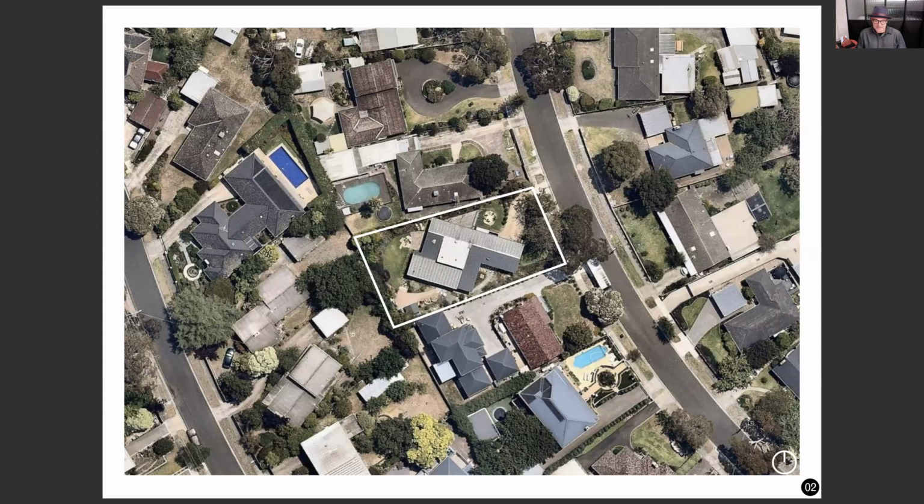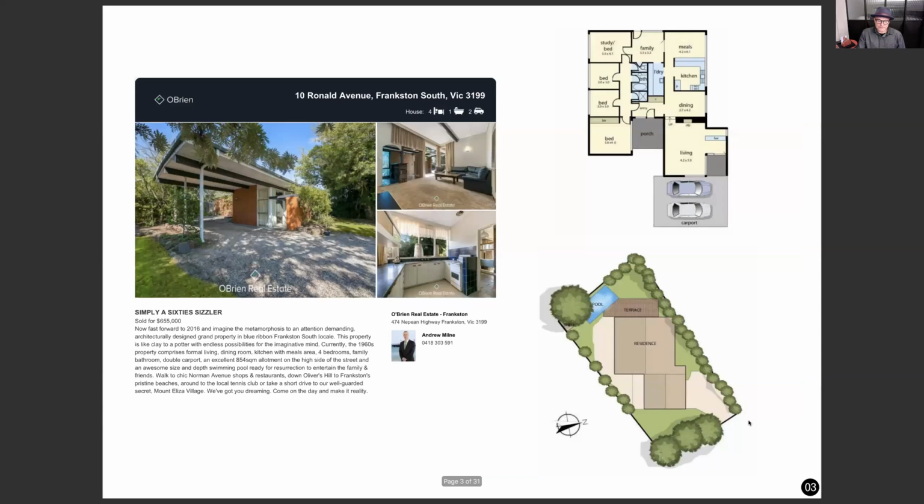It's located on a generously sized allotment of 850 square metres. No heritage, vegetation or bushfire overlays on the site, so there was no requirement for a planning permit, and there was no necessity to save the property. But we did. My clients purchased the house by auction in 2016.